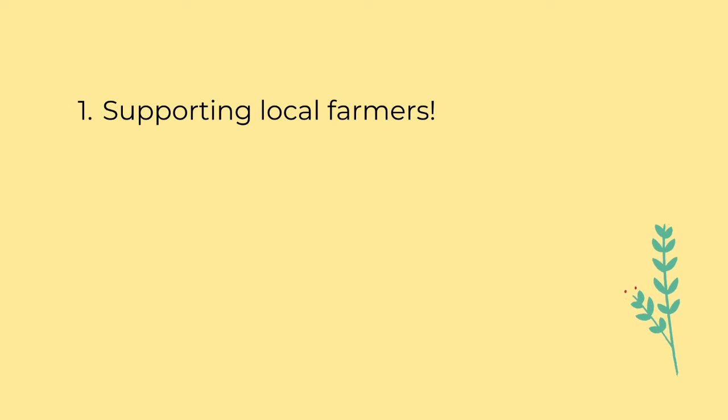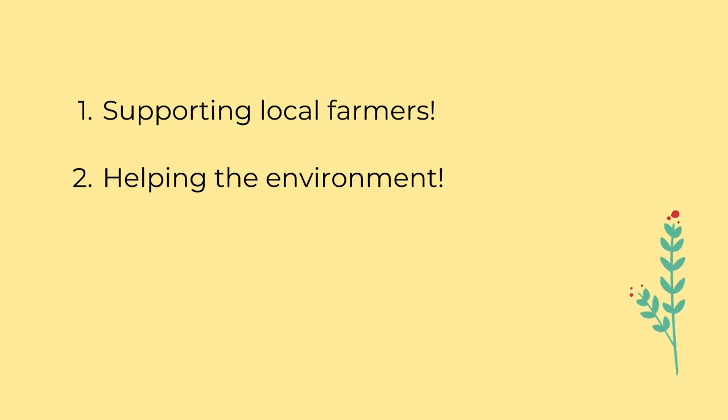So far, we've learned how to figure out when different fruits and vegetables are harvested. But why is it important to eat food that's in season? One reason is that when you buy food that is in season in your state or region, you are supporting local farmers who grow these fruits and vegetables every year. This also means that you're helping the environment as well.